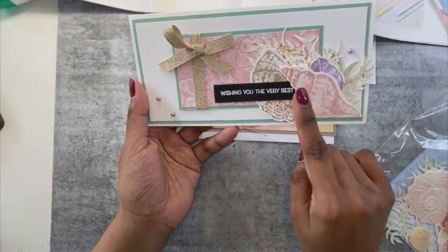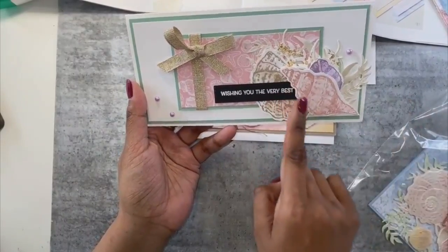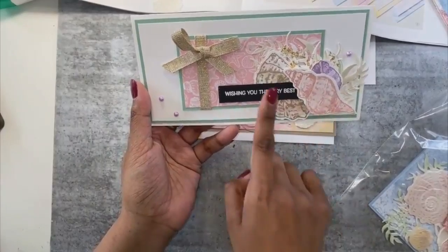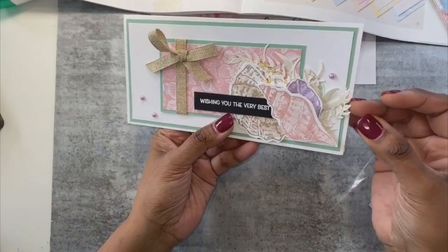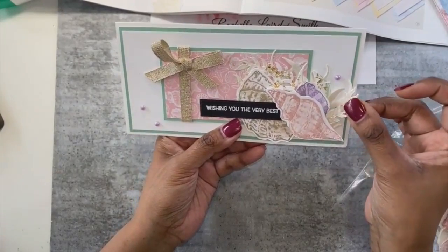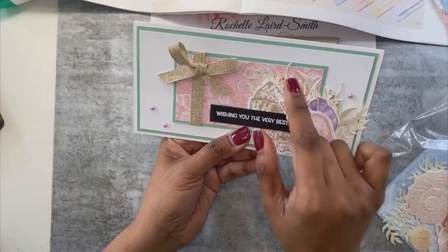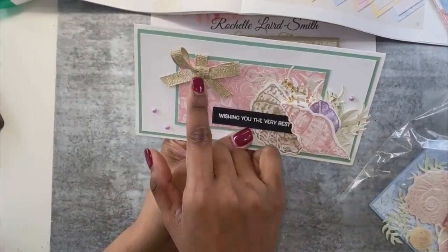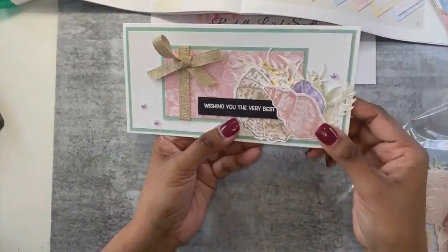That I just stamped. So I die cut first, and then I stamped in the color. And there's some of those pearlized pieces at the back, and then I used some of the gilded leafing from the art gallery suite or fine art suite at the back, and same with the ribbon.